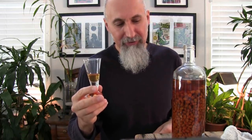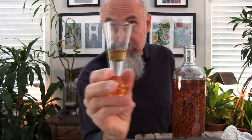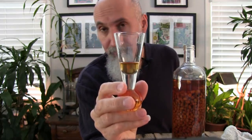Very strong, very strong. Does it need more sugar? No, no more sugar. But I'm not going to drink the rest of this. Okay? I'm going to put this on the side. Like, even that much is enough, right? That's the beauty of liqueurs.